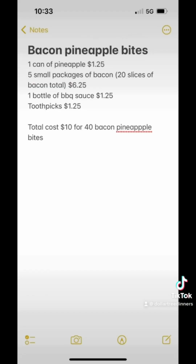For the cost breakdown, I'll include the toothpicks and 5 packets of bacon, and don't plan on bringing any of these home. They'll probably get eaten up.